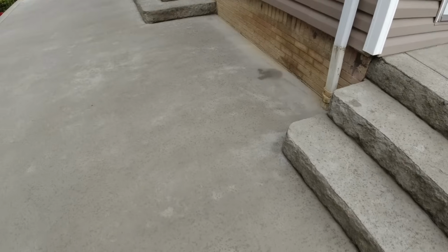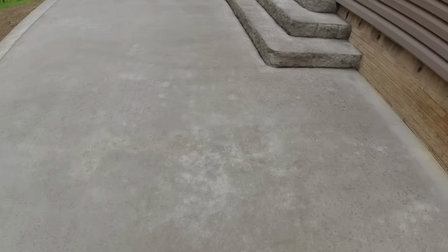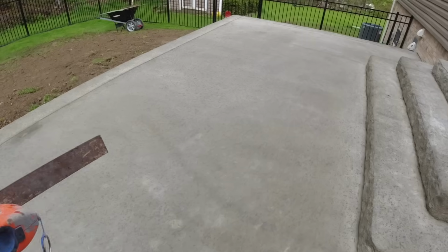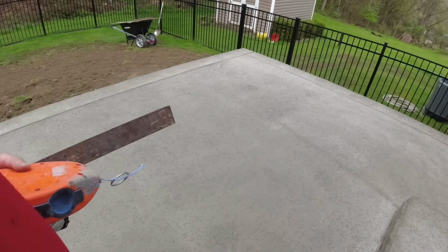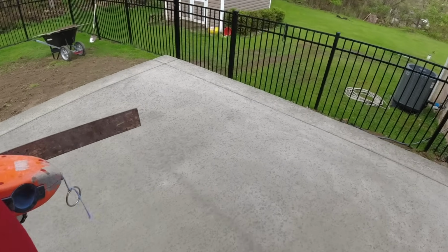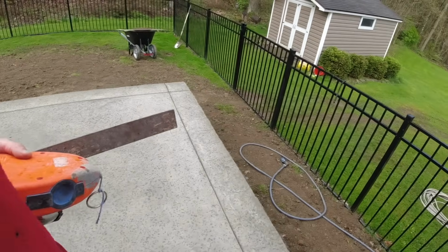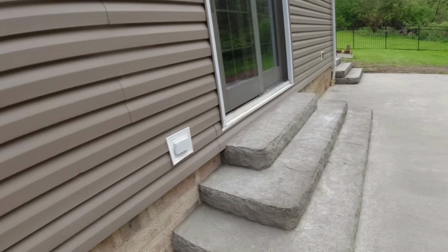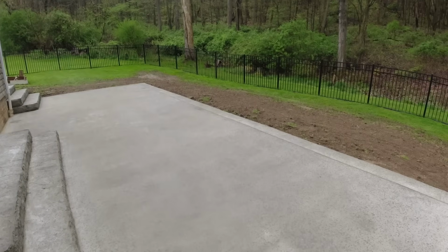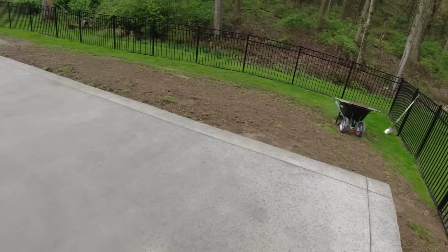Been raining off and on all night, so just looking at how it dried. I did come over last night and sprayed water on it. It didn't get real hot, but it got direct sun all afternoon. So we'll get cut layout going here and see what it looks like.